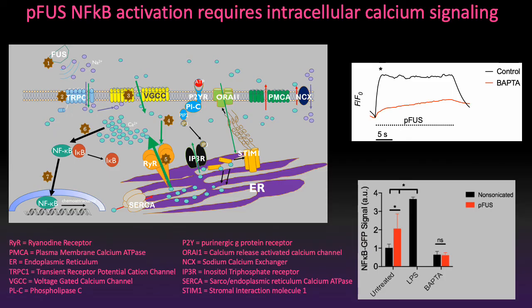So here on the left, I'm showing a cartoon I made to really emphasize our process, and I'll take us through a step-by-step version of it. On the right side, you're seeing the trace images from the experiment I mentioned before, and our NF-kappa B GFP signal bar graph. As you can see, we added BAPTA here, which is a calcium chelator, and when we added BAPTA, we got no signal from pFUS. This suggested that this is indeed a calcium-dependent process.